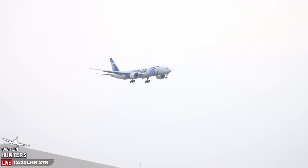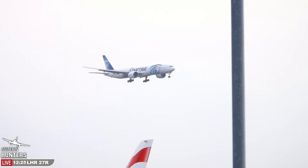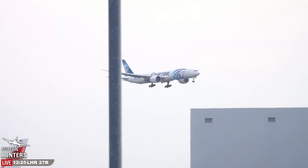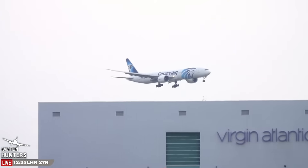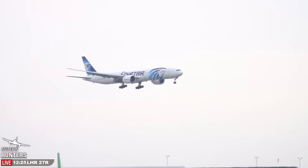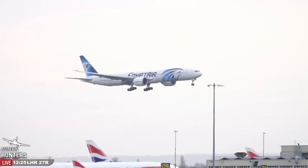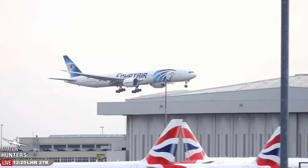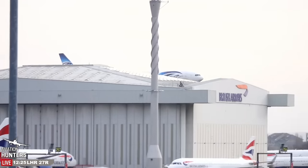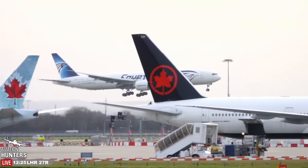And from Cairo, this arrival, here's the Egypt Air 777-300ER, runway 27 left. Just upon viewer request. It's a nice one. I really like this livery. Rate out of 10, actually. What do you all think about this Egypt Air livery? Give it a rating out of 10 in the live chat.